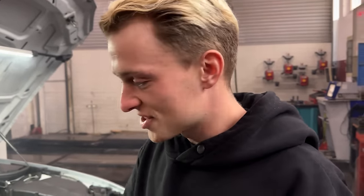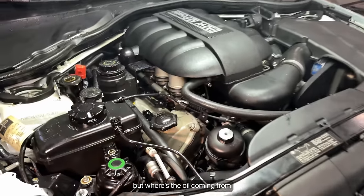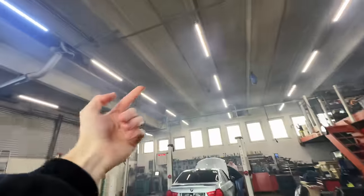Up in the trailer, the car sounded like it had nuts and bolts in the engine. Ausgefahren. Aber wo kommt das Öl her? Das weiß ich nicht. Yeah, so honestly, we don't really know what the problem is. The car is running seemingly fine. One cylinder is misfiring, but yeah, we're taking it apart now to see what the problem is. Oh, it's a bit chaotic right now. It's still burning oil, as you can see in the air.